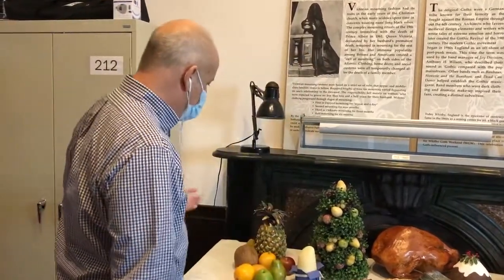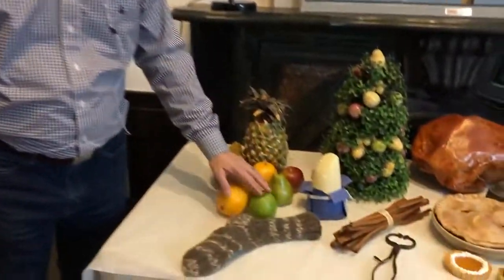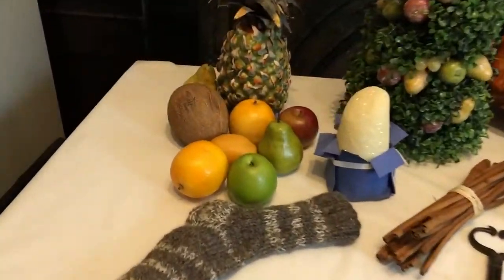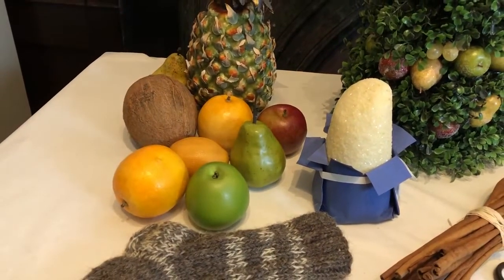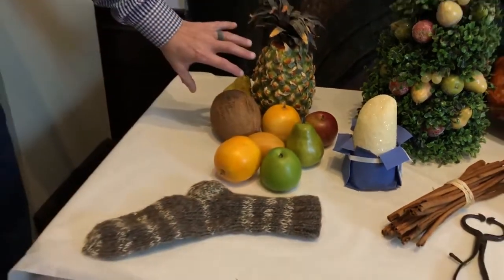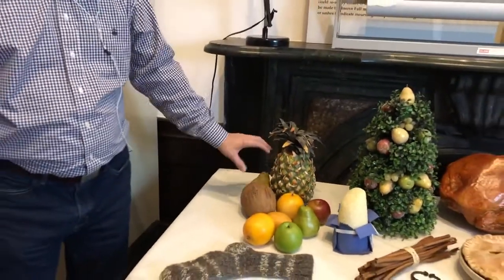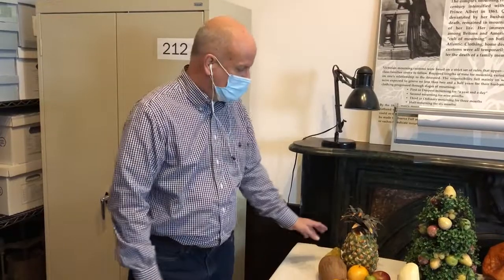While it would have been very common for just about anybody to have access to apples and pears, and of course we're just coming off the growing season, those would have been used in pies. They also would have been used in preserves. More wealthy Colombians were able to have access to more exotic things like a pineapple and coconut. Those are very, very popular.